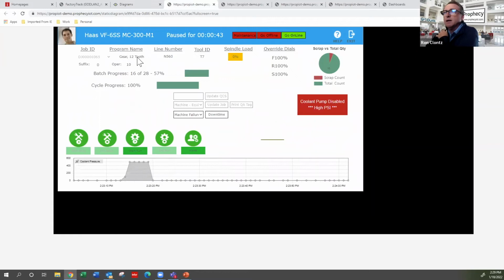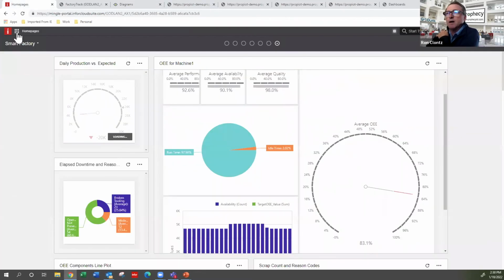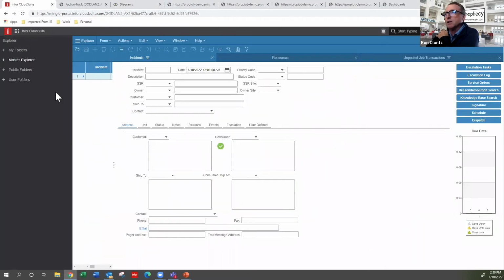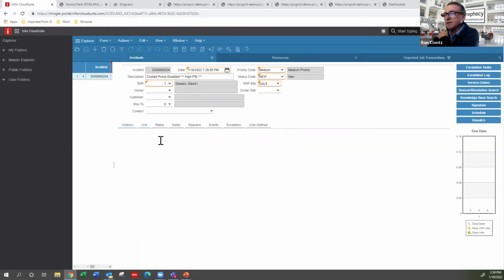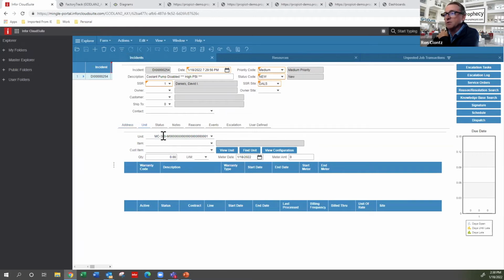Now, when he does that, if we want to see how this engages Sightline, I'm just going to click over. I am now over in Sightline as a result of the operator hitting that button. All I'm going to do is bring back my incidents today, which could be my precursor to service. And notice here, we created at 118, which is today, for this machine, that CNC we're on, the MC300, a maintenance service request because of the coolant pump going high, the high PSI.